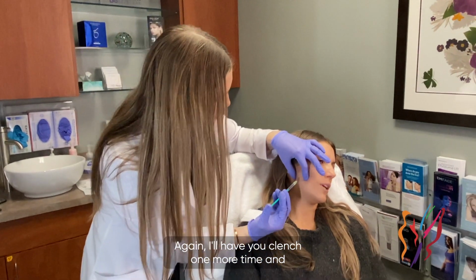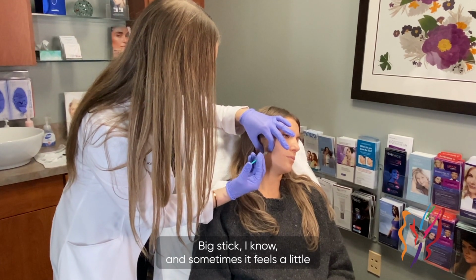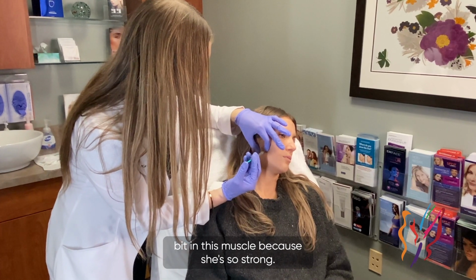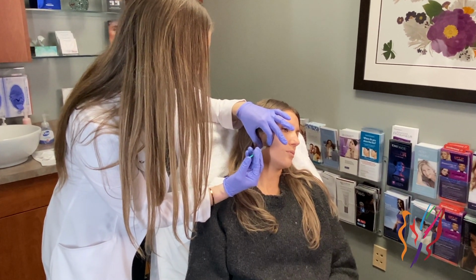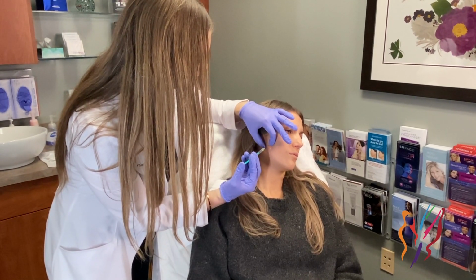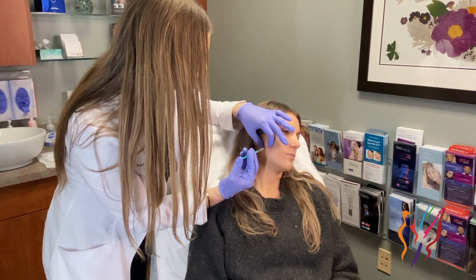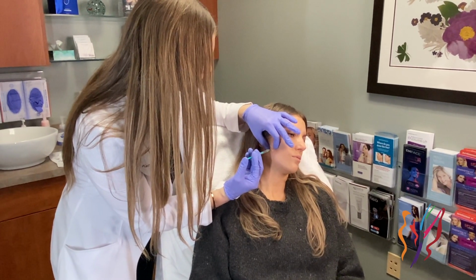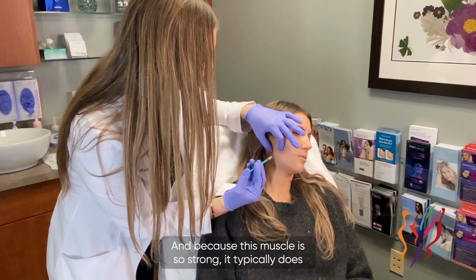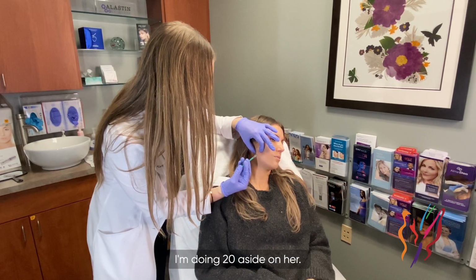Again, I'll have you clench one more time and then relax here. Big stick, I know. And sometimes it feels a little bit in this muscle because she's so strong. It kind of feels like a little bit of a trigger point injection. Relax and clench again. Clench, perfect. And because this muscle is so strong, it typically does take quite a bit of units. So I'm doing 20 a side on her.